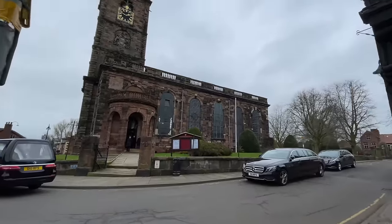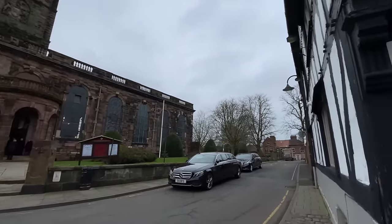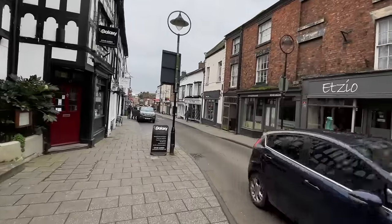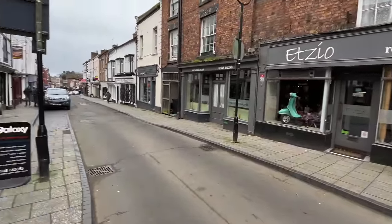Beautiful church of St Elkman's. Sadly we can't go in, there's a funeral service on at the moment. But this is the high street, and some lovely independent shops down here, Fran.